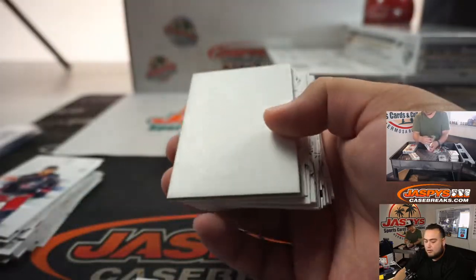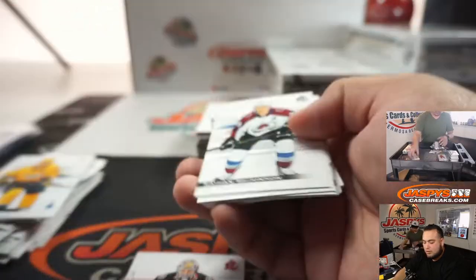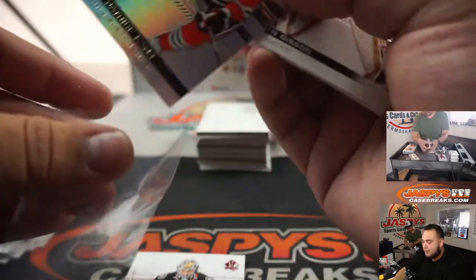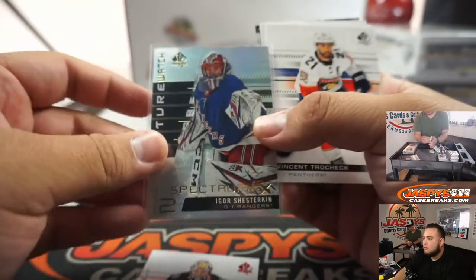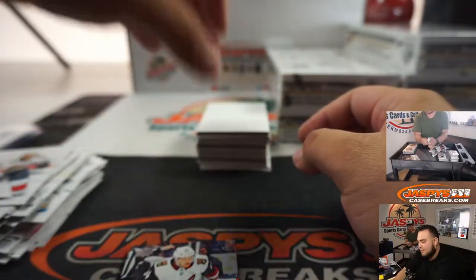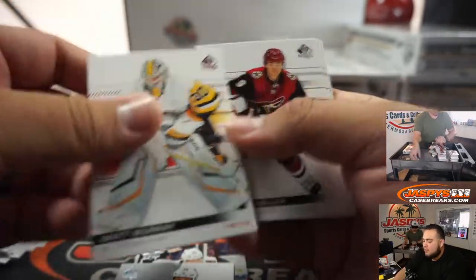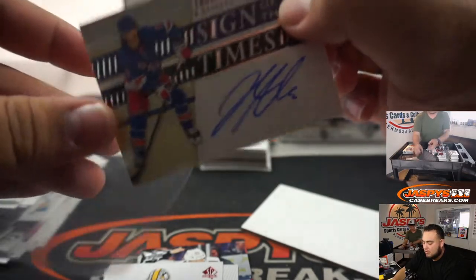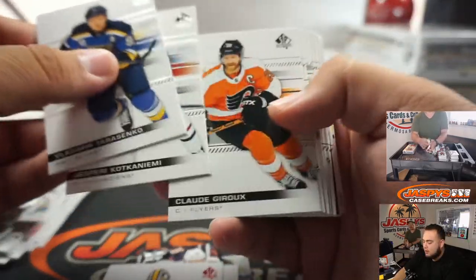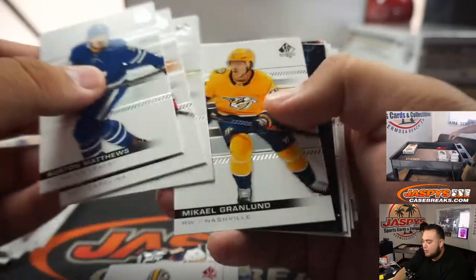JC. Young Gun. Thomas Shaw, Future Watch. Patrick Kane, FX Spectrum. Igor, level 2. Jacob Trouba, Sign of the Times. Rangers. Buena Wade. And Trevor Moore to 999. I haven't gotten any inscriptions yet.